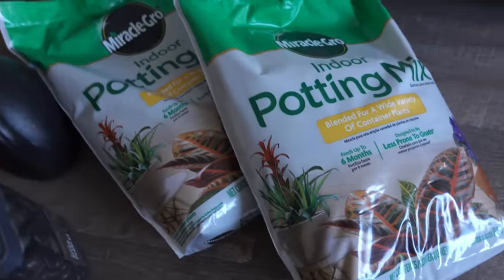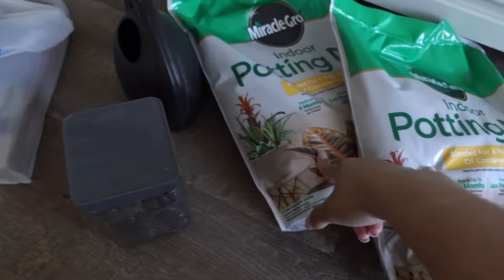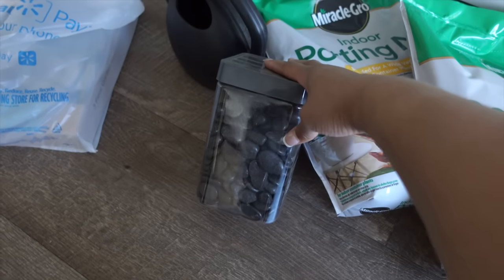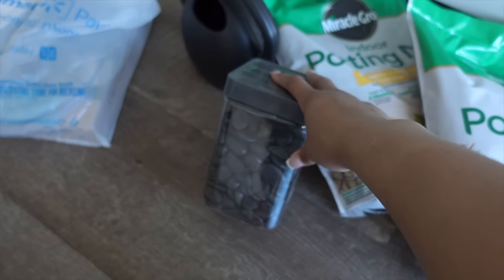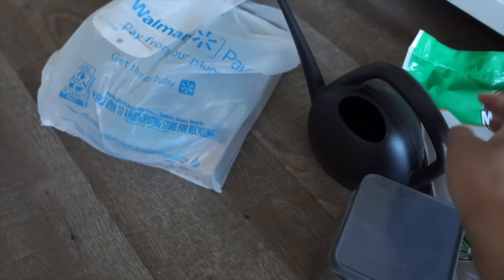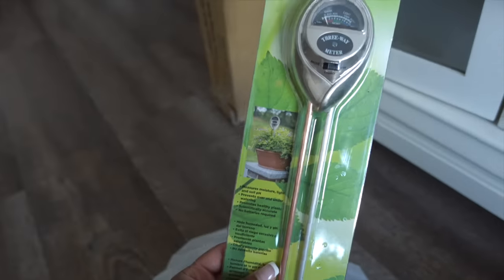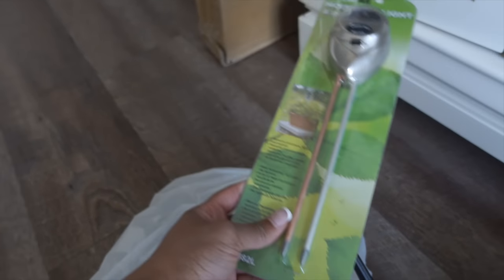I got this indoor potting mix. This is what the guy that was there recommended to get. So I got 2 bags of that. Hopefully that will be enough for my plants. I also got these stones to use on the base of my snake plant, you won't be able to see them on top, just so that it can drain down. I got one of these just to water my plants. And then I also got this moisture meter so that I can test how moist my soil is to see if it is time to water it again.